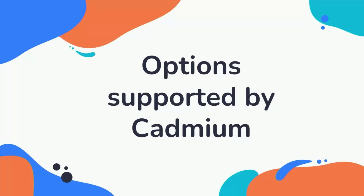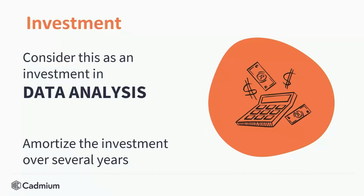Okay, so the options supported by Academy, we did that. That was all the different options, and then when American Eagle got up here, Steve did.